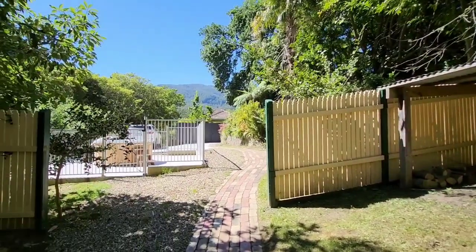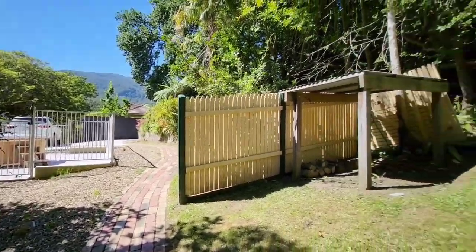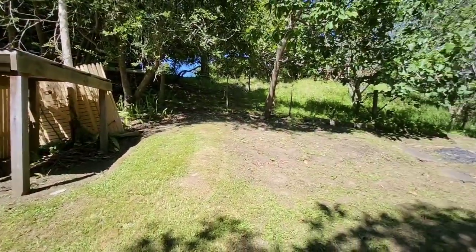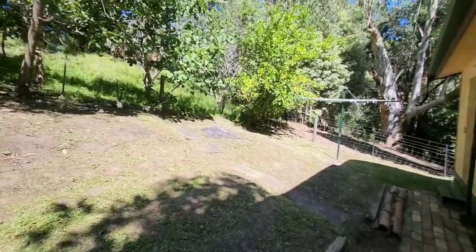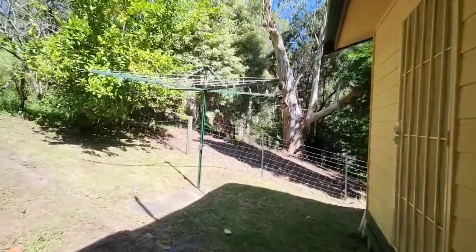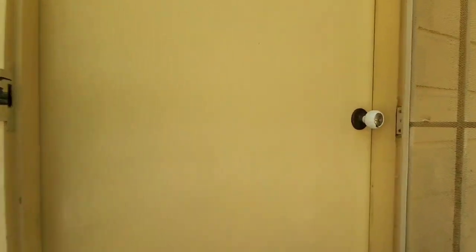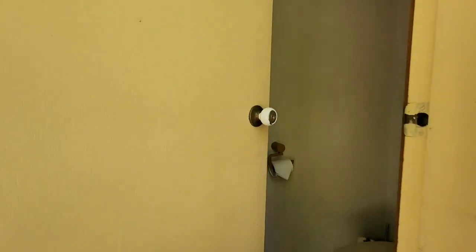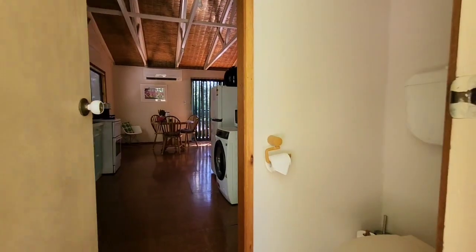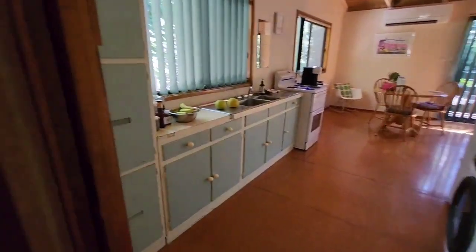Oh, just looking over at that view. Wow. I can't wait till that sun moves a bit and we can get into that spa. So then you've got a really lovely, well kept clothesline if you want it. Now you come in this way. So you actually walk into your bathroom, it's okay. Toilet, a little bit of a shower.